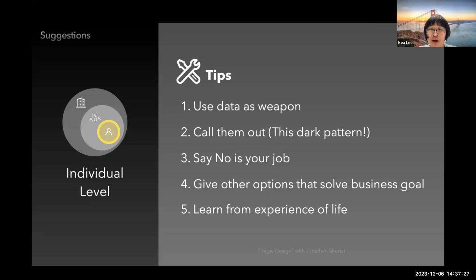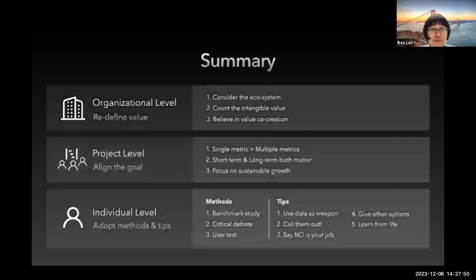And learn from the experience of our daily life. I think that is also a quite good tip, because when we try to use services and live like a human being, it's also helpful for us to build the mindset and the sense to notice that this is a dark pattern from a user's point of view. So I think those are some of the tips that we can take a look at and maybe try to practice in our daily work and life. So here's the summary of the suggestions. I won't go through it, it's just easier for everyone to take a look at the overview.